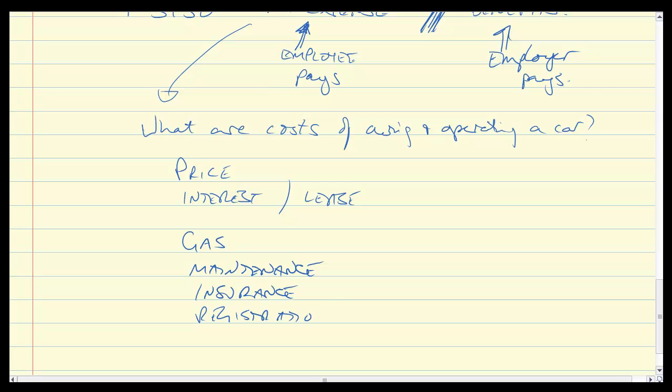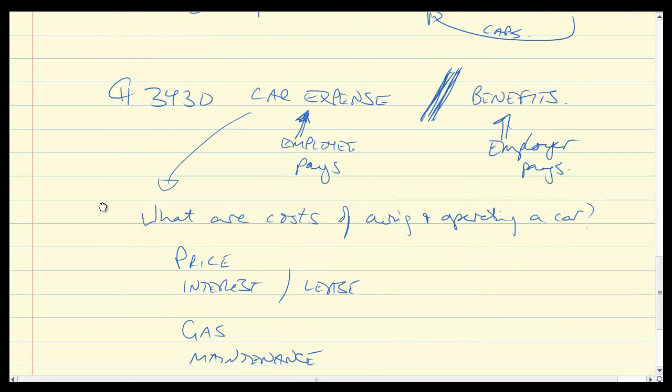So anything that you need to incur to have this car running, all of this should add up to the total cost of this car. Multiply that by business kilometers over total kilometers, and that's your deduction, as long as you meet all the requirements to be allowed to take the deduction.